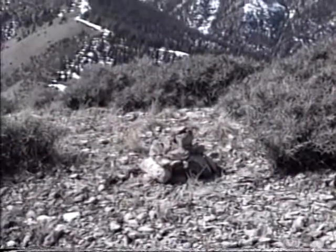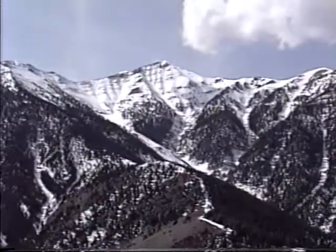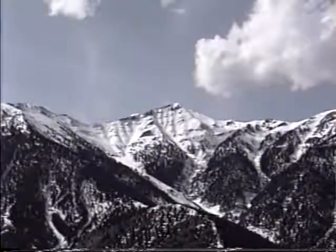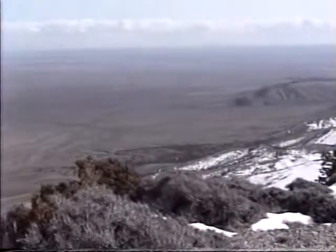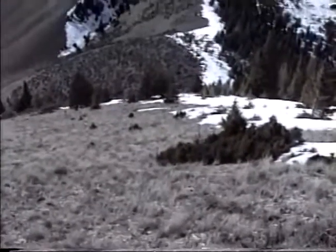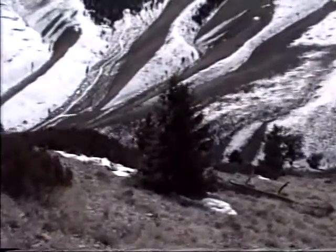We have built the cairn and left the message. And now we'll head back down to the creek. We have about a 1,500-foot vertical descent, and we've chosen to do a circular route. We'll go down to that low point and then Cedar Canyon will take us back to the motorcycle.